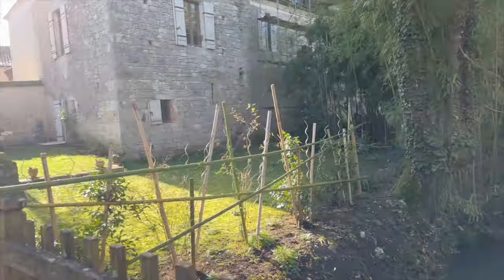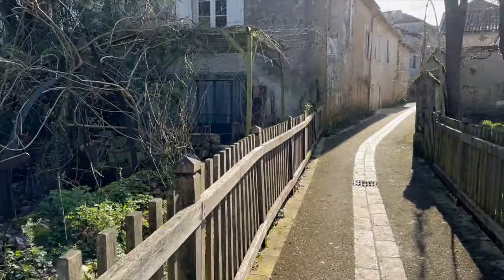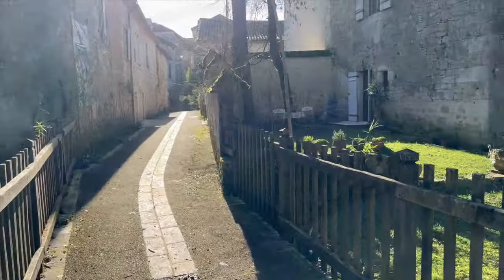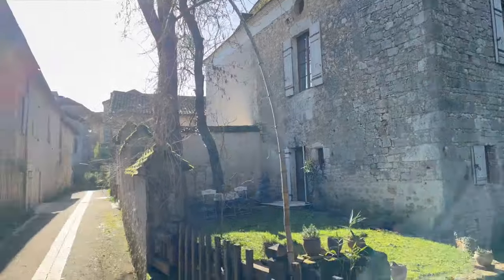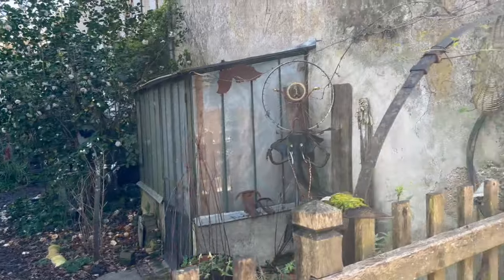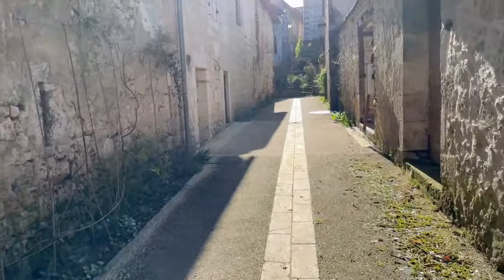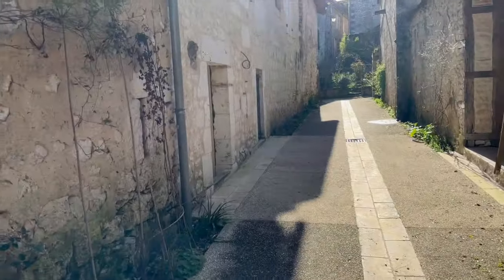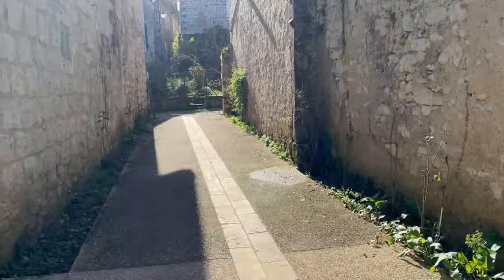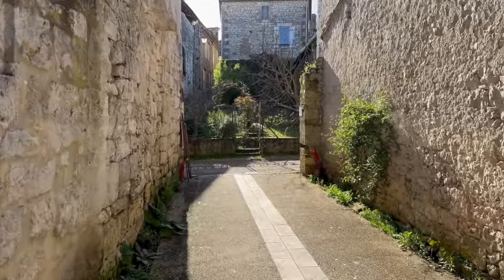So I'm back this morning in Issigeac to pick up the paint for the bedroom. It's such a pretty little town. Honestly, it's just ridiculous, as you can see. I just thought I'd give you a little quick tour as I walk the streets of Issigeac. I never say it right. I'm sure I'm saying it incorrectly now. But there you go. Look at this little garden. Oh my goodness, so cute.